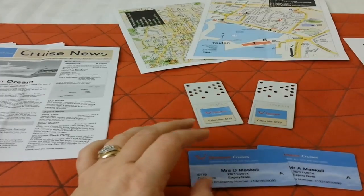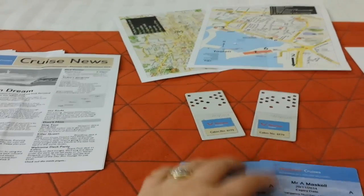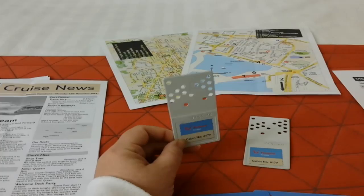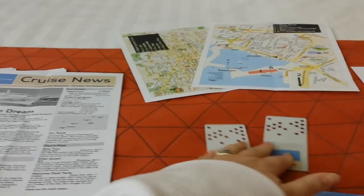And if you've got a drinks package or an all-inclusive package, it would have something different in this corner. The next 2 things are your door cards, so these get you in and out of your cabin. You kind of slide it into a slot and it opens the door.